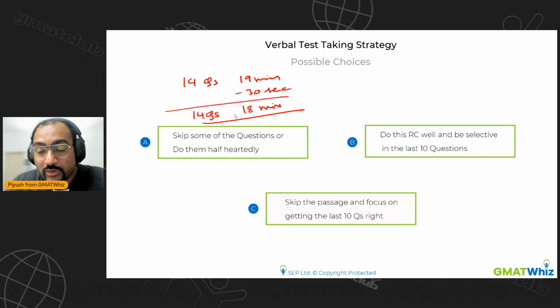Would love to hear it from you. Which of these options will you take? So Aura says, my biggest fear is quants. Yeah, I can totally relate to it. Because of the new changes in the quant section, it has definitely become much more important if you really want to score high. And that's something which is very critical. So definitely I'm going to talk about that, Aura, as well.